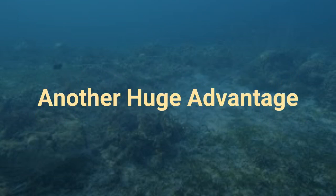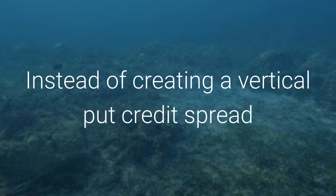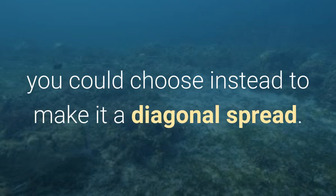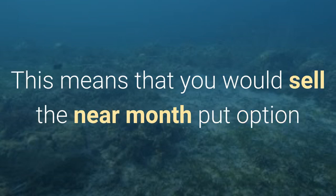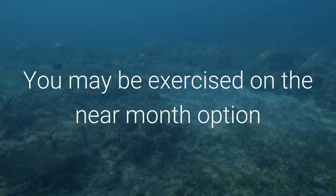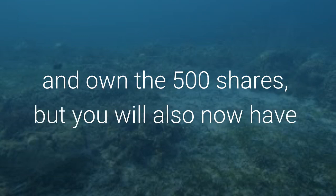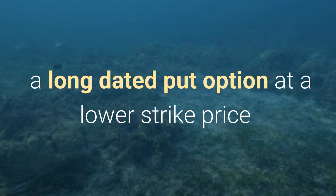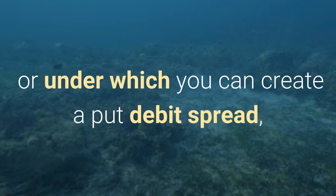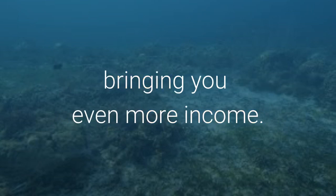Another huge advantage. Instead of creating a vertical put credit spread for bottom fishing stocks as we've already outlined, you could choose instead to make it a diagonal spread. This means that you would sell the near month put option and buy a long dated put option at a lower strike price. You may be exercised on the near month option and own the 500 shares, but you will also now have a long dated put option at a lower strike price above which you can sell more put options each month, or under which you can create a put debit spread, bringing you even more income.